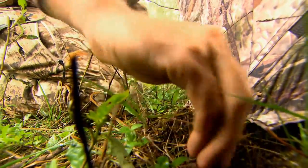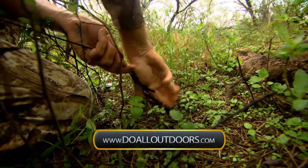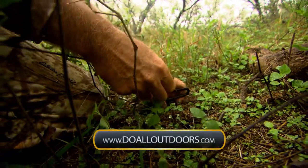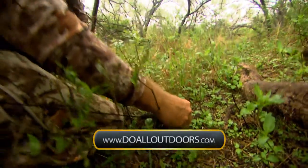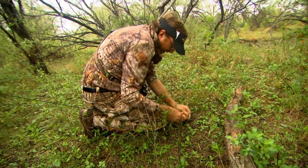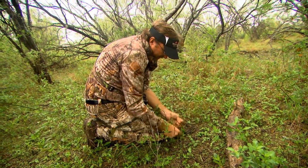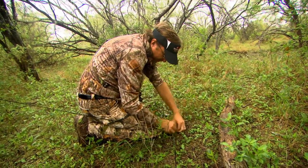Anchoring down a pop-up to me is one of the most important things. You're gonna have some storms that are gonna come in, you're gonna have some bad weather, and really being able to secure all the different lines off to the side to where they basically work against each other to keep this thing in good position in those high windy days is really key.